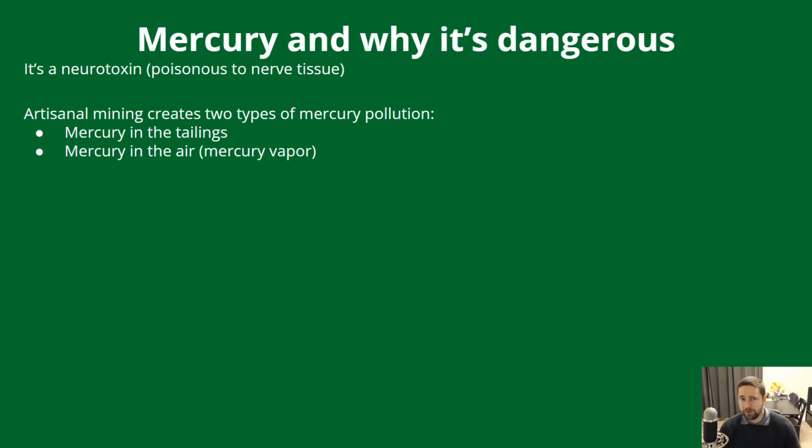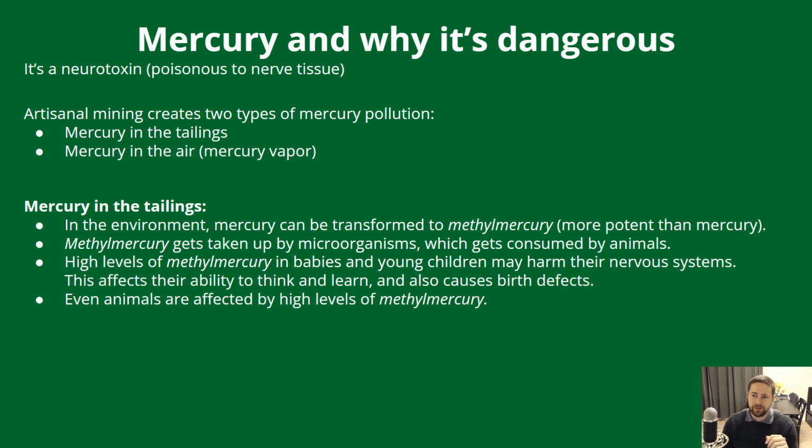Mercury is used in many different ways in artisanal mining. In one of the processes, the waste product is tailings that contain mercury that is used to extract the gold. And these tailings, what are the disadvantages? Well, so mercury in the tailings. In the environment, mercury can be transformed to methyl mercury, which is more potent than mercury. Methyl mercury gets taken up by microorganisms, which gets consumed by animals like bugs and fishes, that then gets consumed by humans. And that's how we get methyl mercury in our body and in our systems.